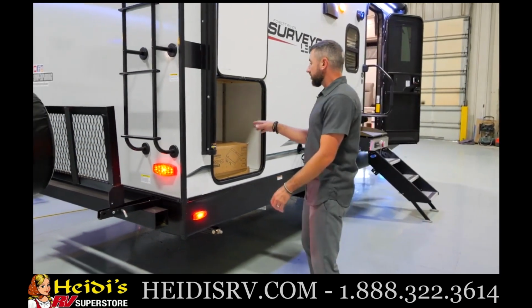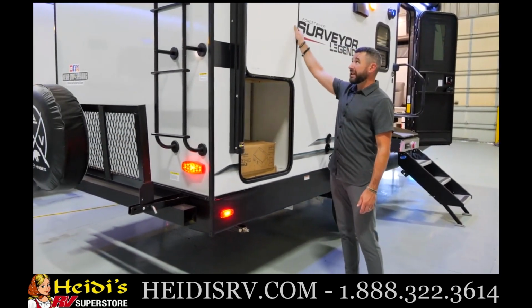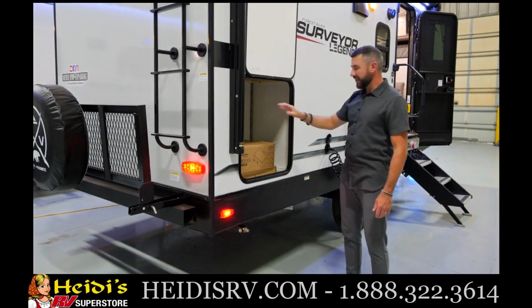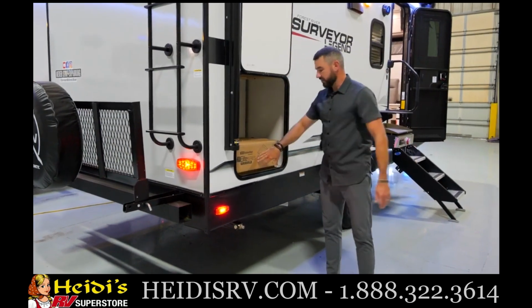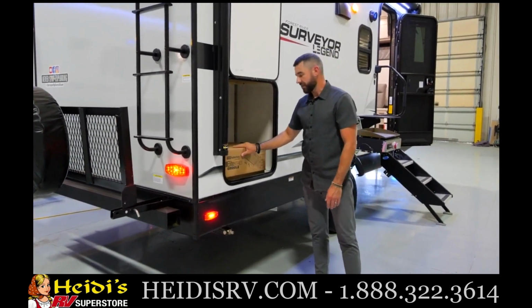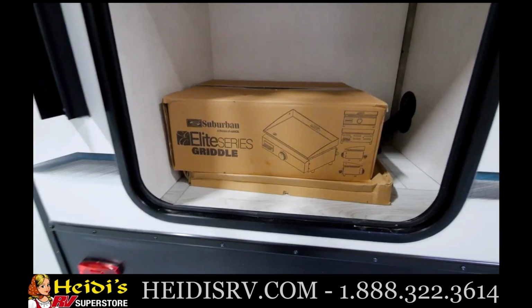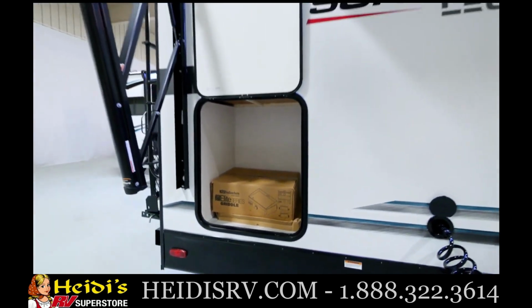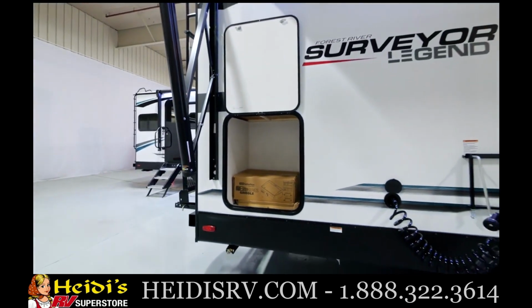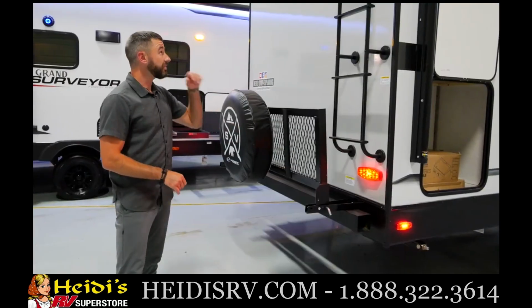All right, we've got a really nice storage area here. Again, magnetic door catch, which is really nice, but just a nice additional storage area here. As you can see, we've got the Suburban Elite Series griddle stored away here. That's gonna come with the unit, but a great spot you could put all this equipment we just talked about, or anything else you have with you. Let's keep moving here. We've got some great standard features in the back and some optional stuff as well.